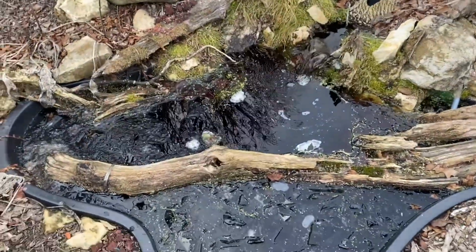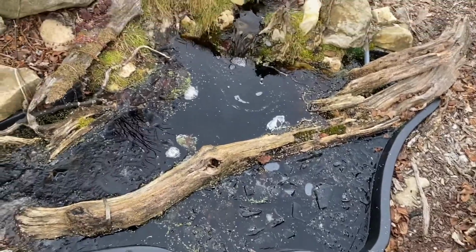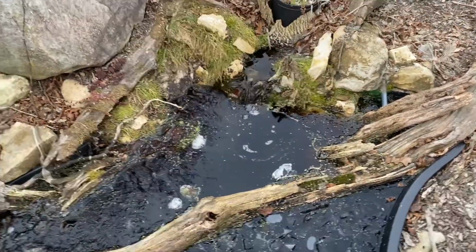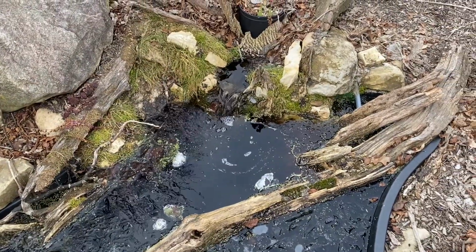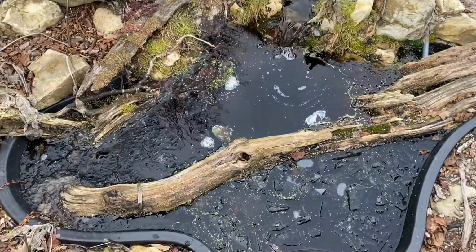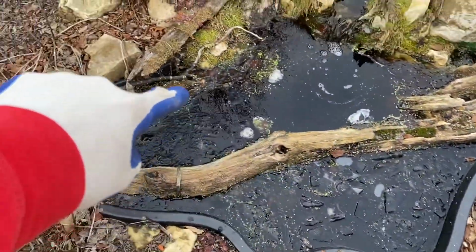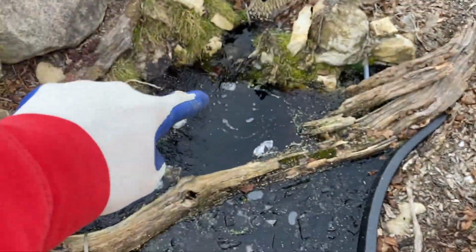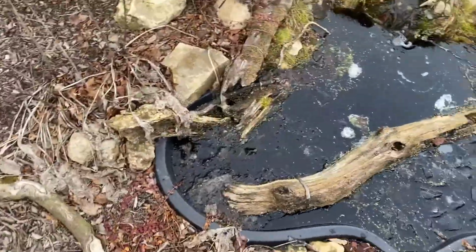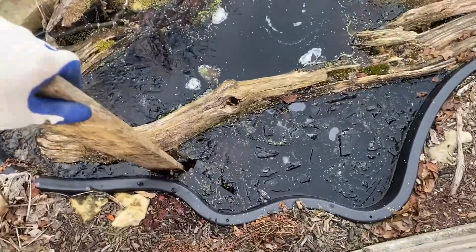So here's the front pond, and it's been freezing the last couple days. It's been freezing over the top a little bit, but it never completely freezes because of the water flow. The water flow has done amazing for this. It has been freezing over all the way here and over here and over there, but just right here in the middle it's been staying unfrozen because of the water flow.